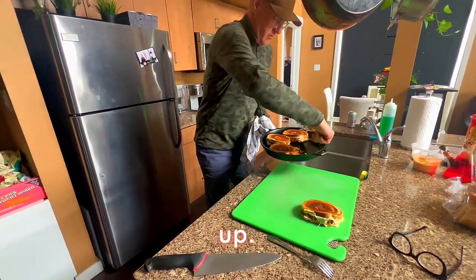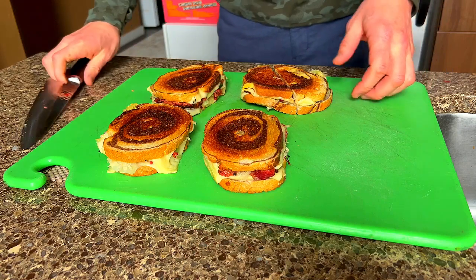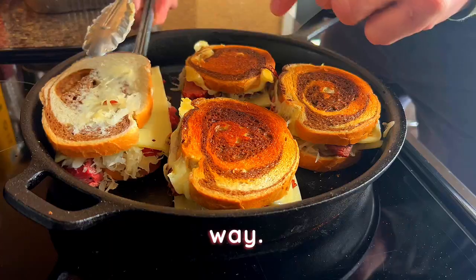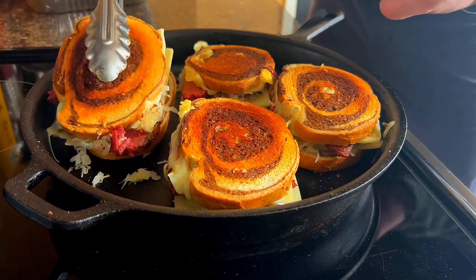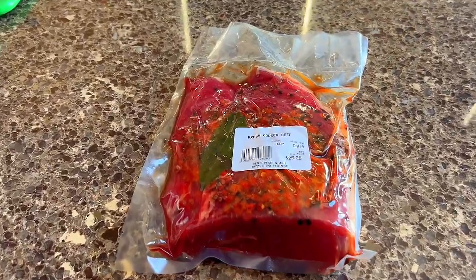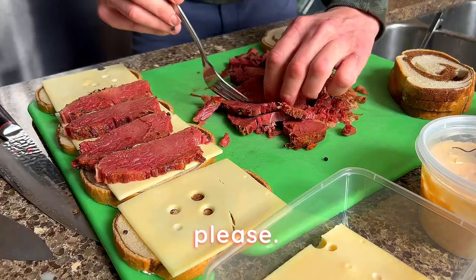Yo, listen up, I got something to say. About a sandwich that's truly the best in every way. It's got corned beef, sauerkraut, and Swiss cheese. And the name of this sandwich is the Reuben, please.